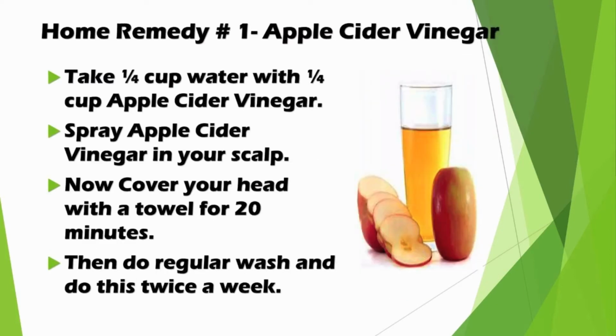So let me tell you how to use apple cider vinegar to clear dandruff. For that, take half a cup of water with half a cup of apple cider vinegar. Spray it on your scalp. Now cover your head with a towel for 20 minutes. Then do a regular wash and do this twice a week.